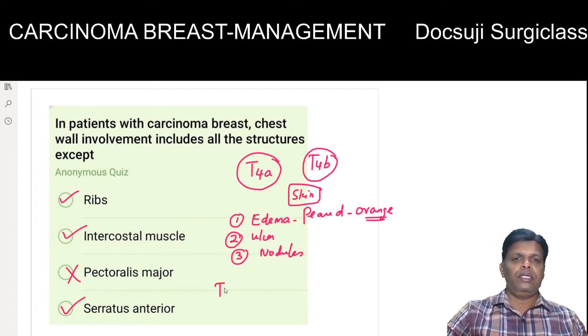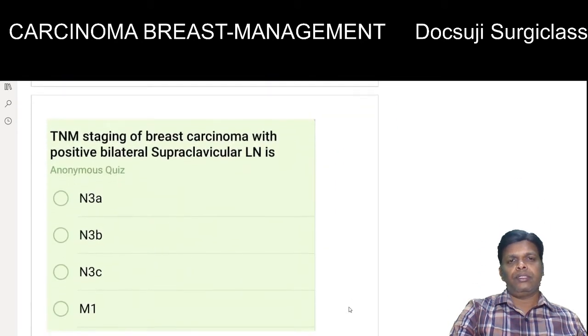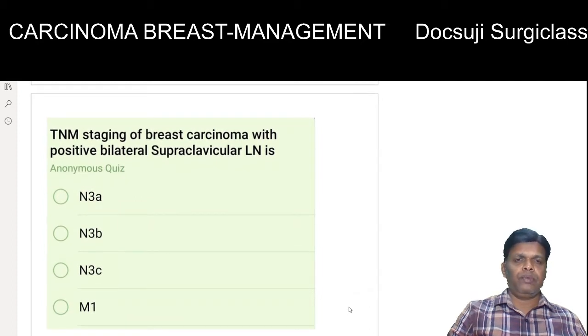Okay, next one is T4C, which is nothing but A plus B, that is both chest wall and skin involvement. And finally, T4D is inflammatory carcinoma. Okay, inflammatory carcinoma. This is about the T stage. Okay, so these are all stages of T. Next question, we are going to discuss about the lymph node stage. TNM staging of breast CA with a positive bilateral supraclavicular lymph node.